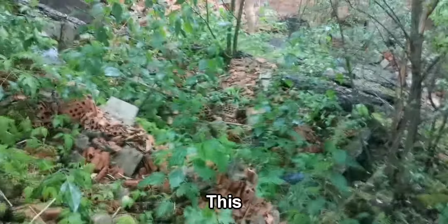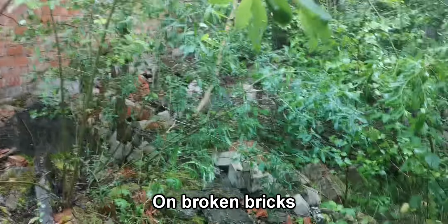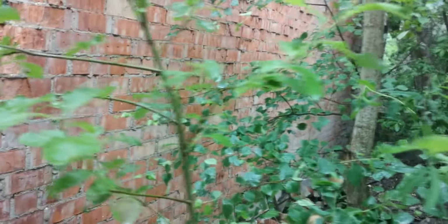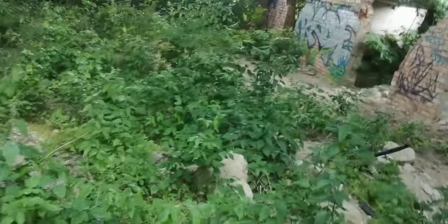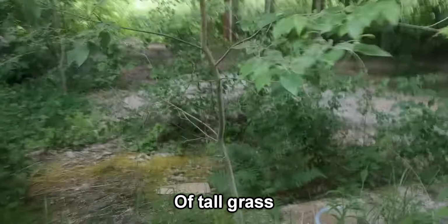Yeah, well, this factory was abandoned a long time ago, basically from the Soviet Russian era. Holy shit, I almost slipped on broken bricks. And we have a kind of storm here. I waited a bit because here is a lot of tall grasses.